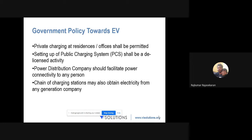If it is not provided by the power distribution company, they should be allowed to set up their own power, like a massive solar panel based electrical power station. So they should be able to set it up, and from any generation company, which means they could set up their own solar plant nearby, just to charge it. So these are the current government policies towards EV, and people will keep on changing this, but as of now, this is the case.